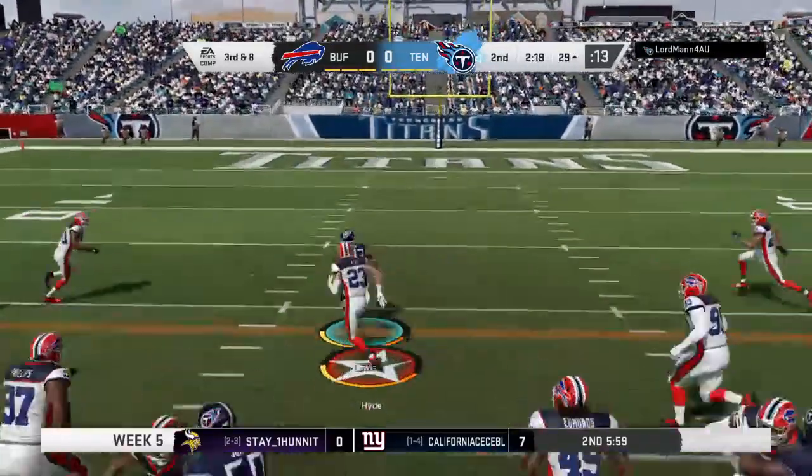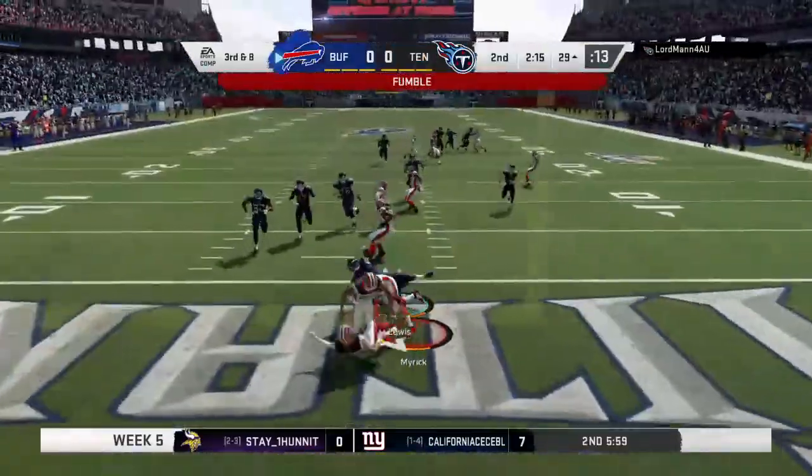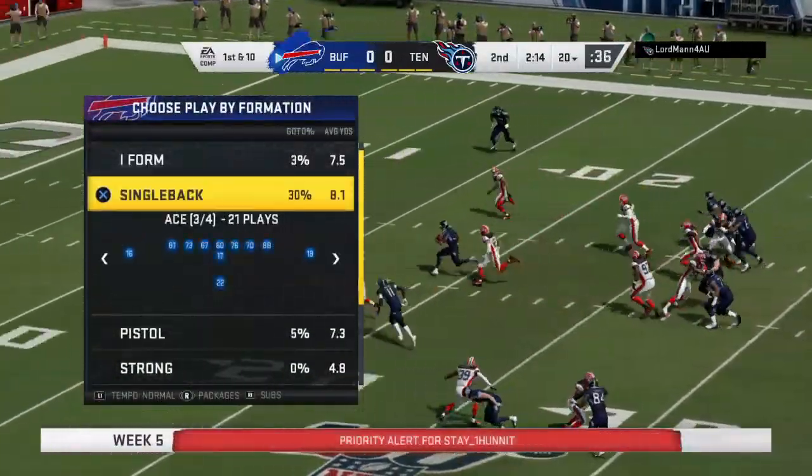Now a carry for the shifty Dion Lewis. And on his first carry, he loses the football. Now this is picked up by the Bills. And a big turnover there as his guys will get the football back.